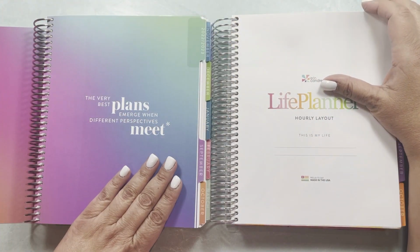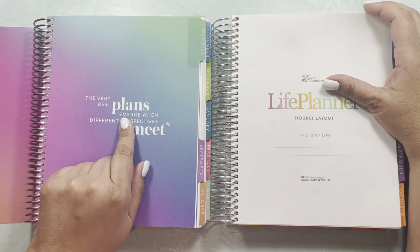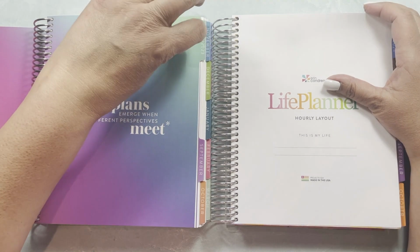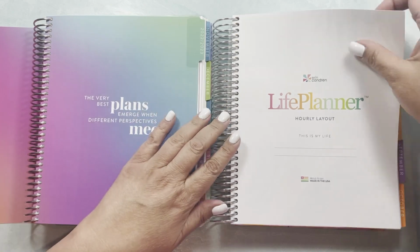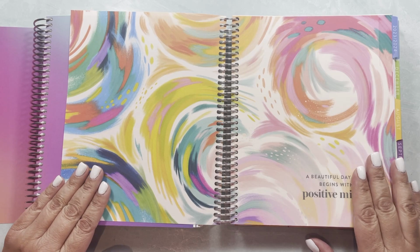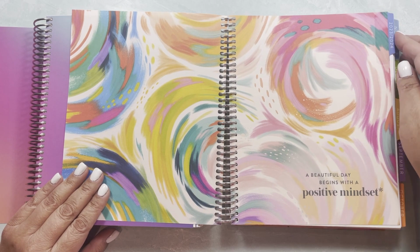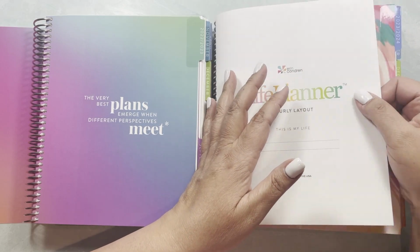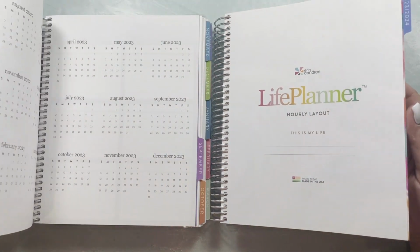So here we had the color plan, the Colorblends art, the pattern, super cute. And then, "The very best plans emerge when different perspectives meet." And this was the tab for just the 2022-2023 year. In this one, we have the beautiful Eta V art. We have a different quote, which is "A beautiful day begins with a positive mindset." And we have the 2023-2024 tab. And as you can see, this tab is a different color than what it was here.